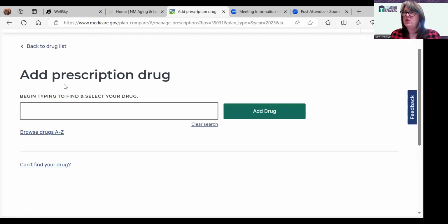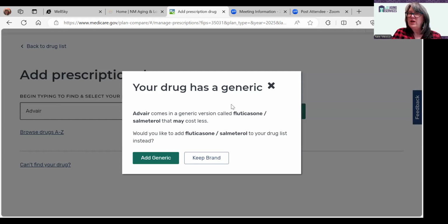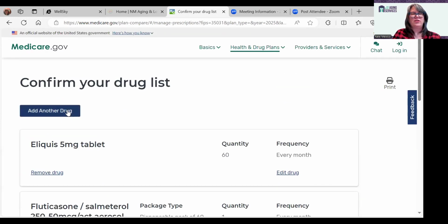And then the next one, I'm going to put in a really common inhaler, Advair. We'll add that one. If your drug has a generic option, then this little box is going to pop up. You can either add the generic, or if you know that you can't tolerate the generic, you can click Keep Brand. In this case, I'm going to add the generic, and keep the standard dosage.